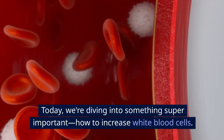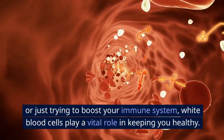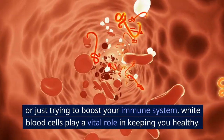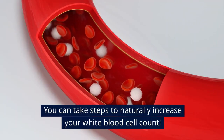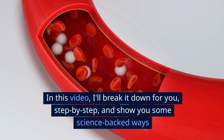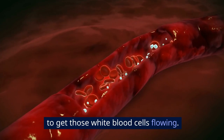How to increase white blood cells. Whether you're recovering from an illness, dealing with a health condition, or just trying to boost your immune system, white blood cells play a vital role in keeping you healthy. And the good news? You can take steps to naturally increase your white blood cell count. In this video, I'll break it down for you, step by step, and show you some science-backed ways to get those white blood cells flowing.